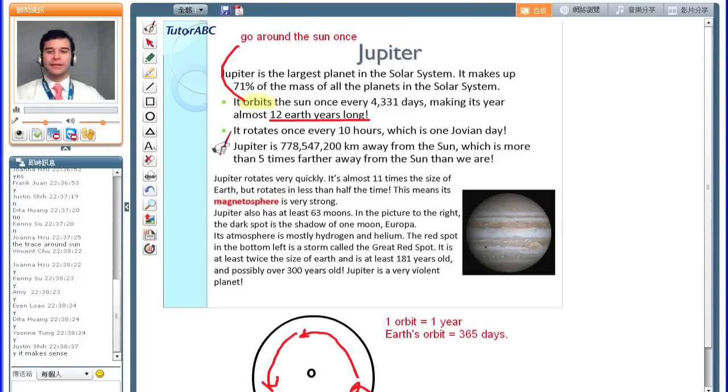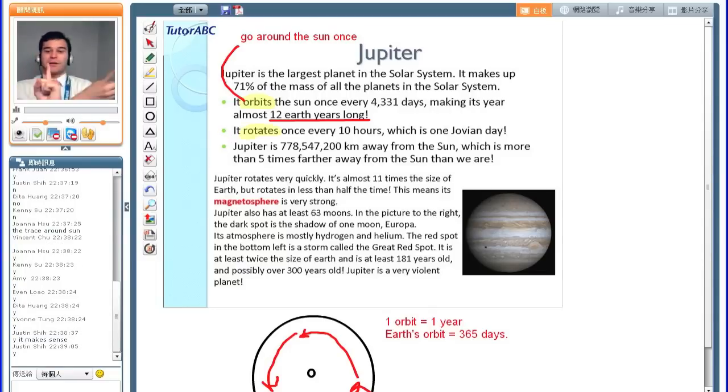Jupiter rotates once every 10 hours. Do we know what rotates means? To rotate. It is to spin around one time. So, Earth's rotation is 24 hours, which is 1 day. So a day on Jupiter is only 10 hours. But Jupiter is 11 times larger than Earth. So it is spinning very, very fast, which is scary.